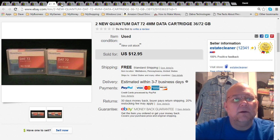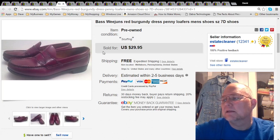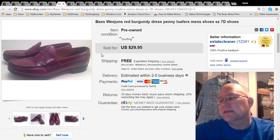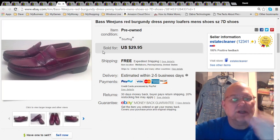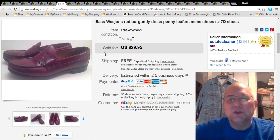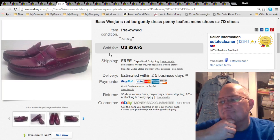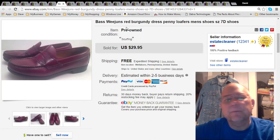So, all right. Next are these Bass Weejuns Burgundy penny loafers, and I paid $2 for these. I got these at the niche. I listed them on September 26th last year and sold them on the 25th of January. So basically, 4 months or something like that for them to sell, and they sold for $21.95. I paid shipping on these, which I think I put them in a padded flat rate and shipped them out.